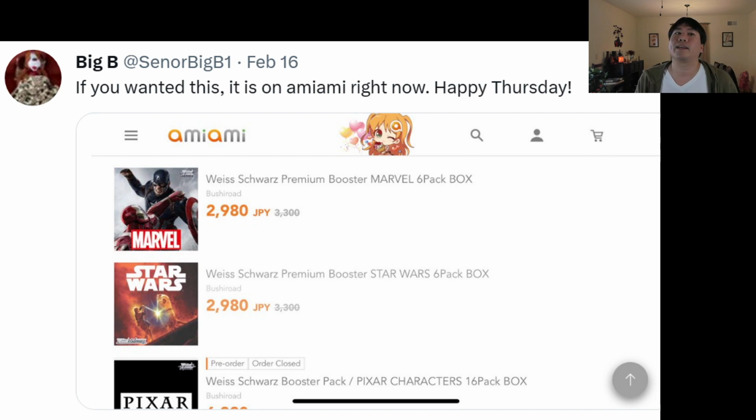And that they did, because this released on February 17th. As you can see in my post, it was February 16th. It came out for 29.80 yen, and when you think about the exchange rate and the shipping, it was quite a deal. There's a lot of sellers, I wouldn't say a lot, but I did see some sellers trying to sell this product at $45. And that was really, really expensive. So anybody that caught this deal out on Amiami and wanted this stuff, congratulations to you.